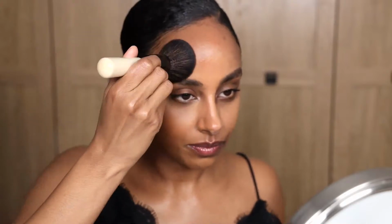The other thing too is I have some lines on my forehead. If you notice that happening, make sure that you mattify in those areas. I know we were talking about underneath the eye, but also on the forehead. I always try to make sure that I mattify the skin there, and it makes that appear a little bit less visible, which is great.